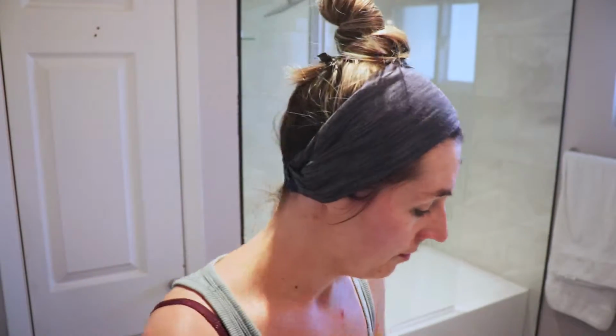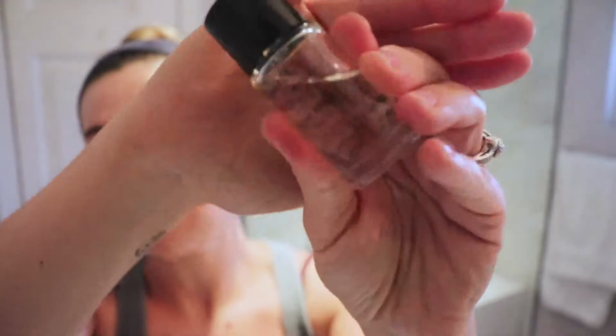I'm using the Andalou Naturals Carousel Happy Day Cream Moisturizer. This is just a brand new one that I'm trying out. It's using hemp stem cells, so we'll see how that one goes. But it feels very moisturizing, very soft on the skin.